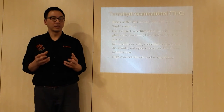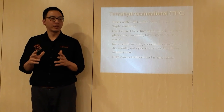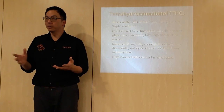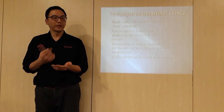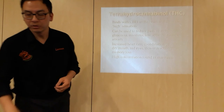So remind ourselves, marijuana is between 5 to 20%. And this is the stuff. That's why when they say they smoke marijuana, they feel high, they feel good, they feel pain-free, because it does have medical properties, on top of stimulating CBR1, giving them the high sensation. So there are medical properties to marijuana.